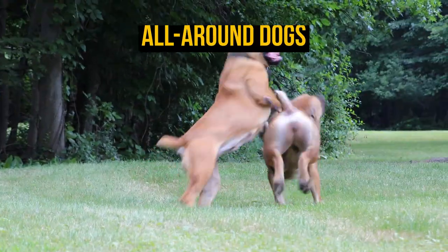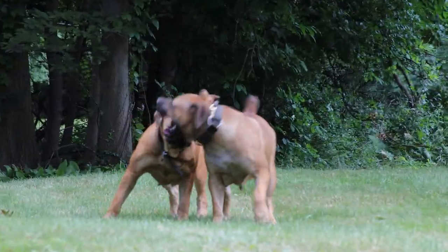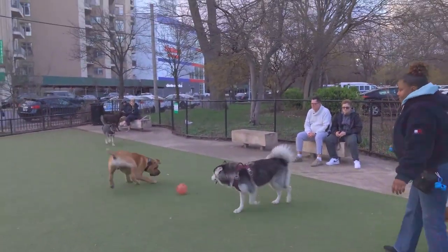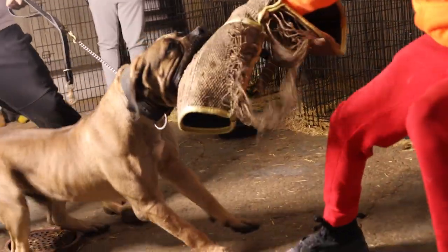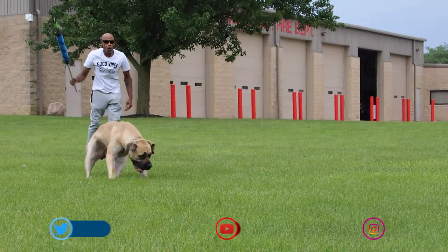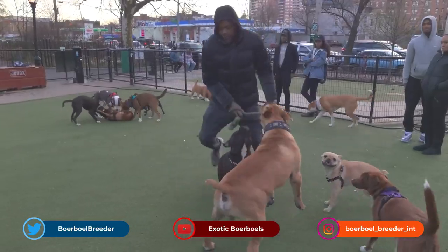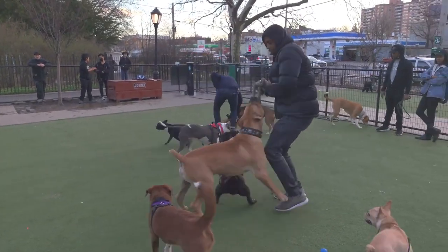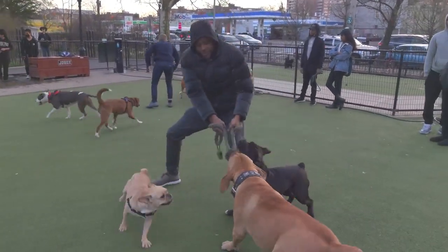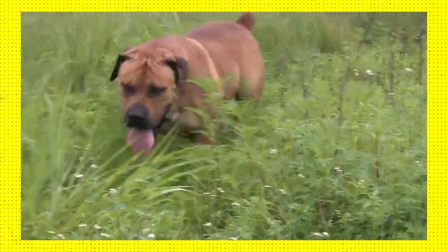Number 2, all-around dogs. Boerboels are playful, intelligent, and eager to please. They are happiest when given a job to do. Whether it's tough farm work, guard dog duty, or preparing for a competition where they can show off their agility and strength, the African Boerboel is a fit dog because of its ability to work hard and excel at many different tasks. They are used for guarding, herding, and protecting livestock on the farm.